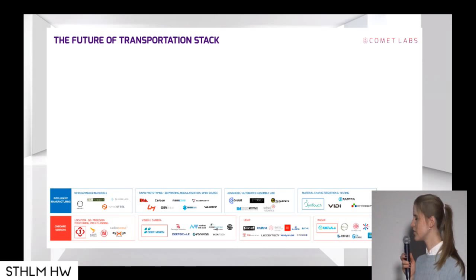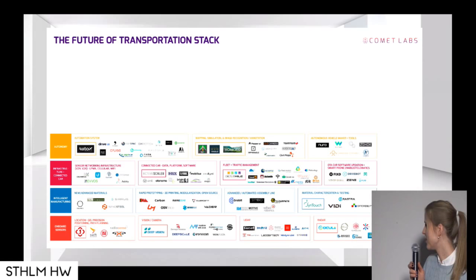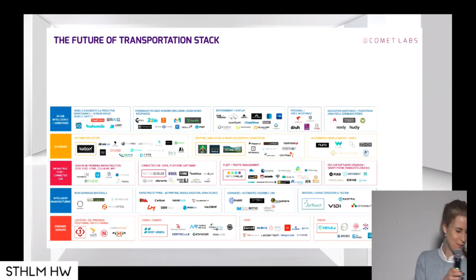And then on top of that, you will have the infrastructure and the connected cars. And then on top of that, you have the autonomous system that inputs to the car, actually the autonomy. And I guess you will talk a bit about the restraints on that later. Yeah. And then you have, this is really small.